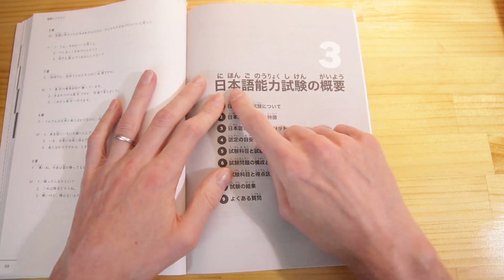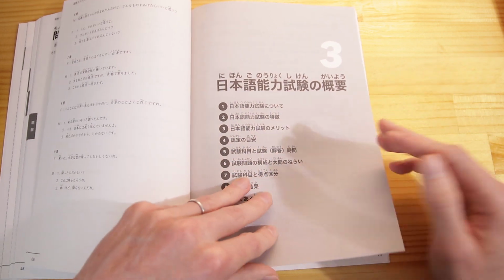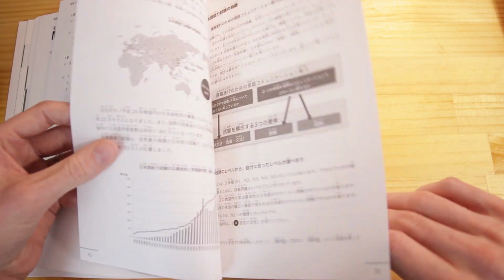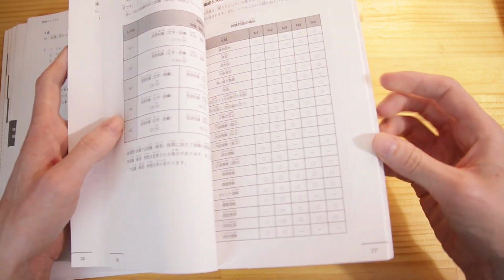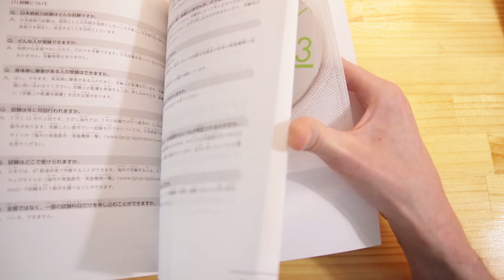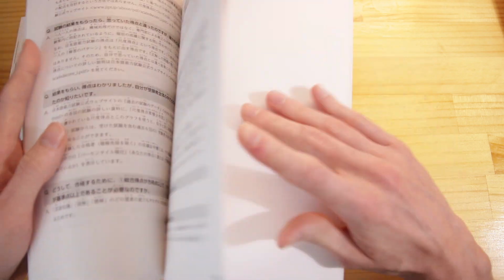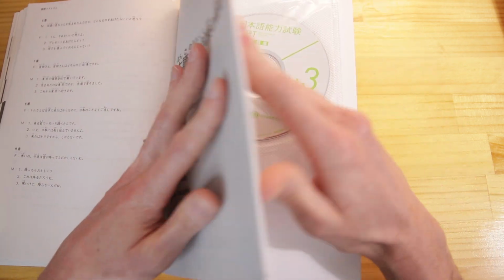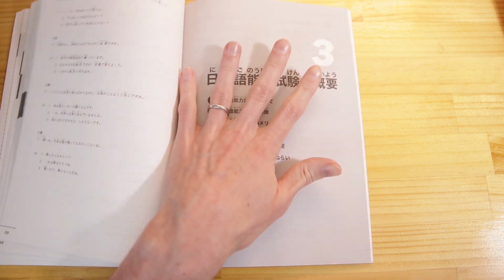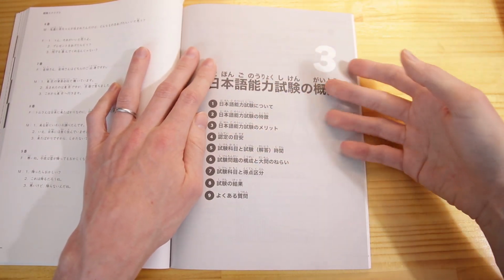And then we go over to the Nihongo Noryoku Shiken no Gaiyo. This is basically a summary of how the test works, what the test is about, what each section is about. It's kind of interesting, but I feel like they should have left this part out because it just takes up a lot of paper and space. It's kind of a thick bundle. I would have been happy if they had not included this. This feels like a waste. They could have included more questions, kind of.